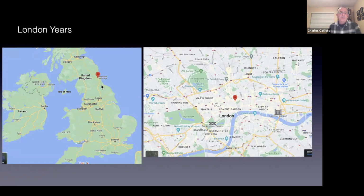Here's Newcastle upon Tyne, here's London, and Spence moved to this area on Little Turnstile Street. There is a new turnstile and there's a great turnstile nearby. This little yellow square here is the British Museum. You can see there's Buckingham Palace, there's the Tower of London. So he was right in the center of things.